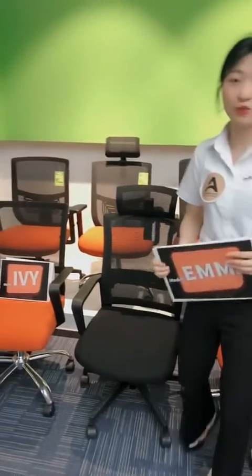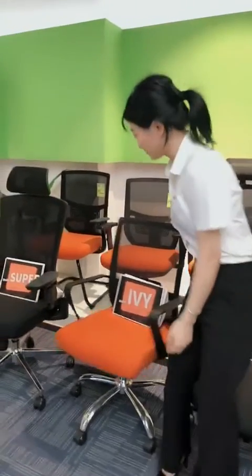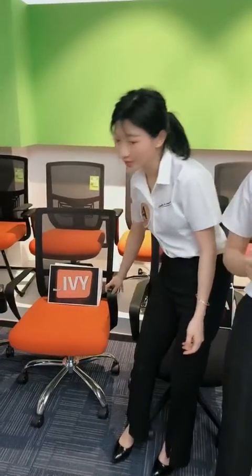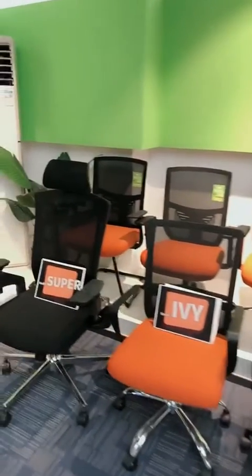And this one is our model Emma, also with a promotion price. So contact us. It can also be tested to 135 kilograms. And this one is an ergonomic chair. And remember, this one has many colors for option, which can decorate your office more colorfully and make your life more colorful.